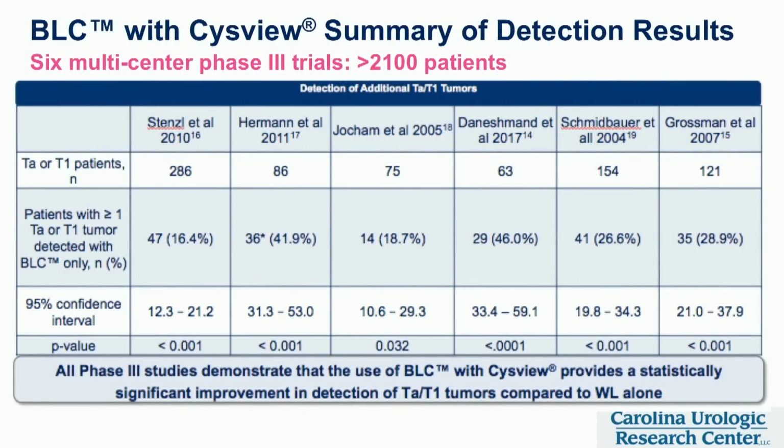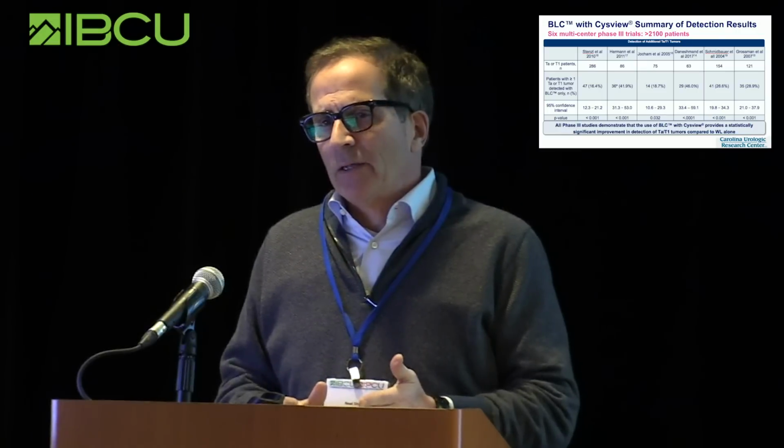At the end of the day, what's nice to see, that technology's been around for quite some time, for more than a decade, but all phase 3 trials demonstrated that the blue light provided a statistically significant improvement in detection, and there has been data as well on improving or enhancing the recurrence rate of blue light versus white light alone.